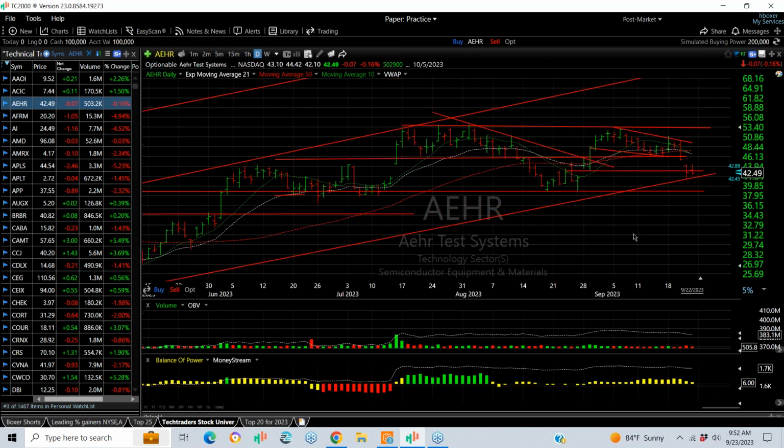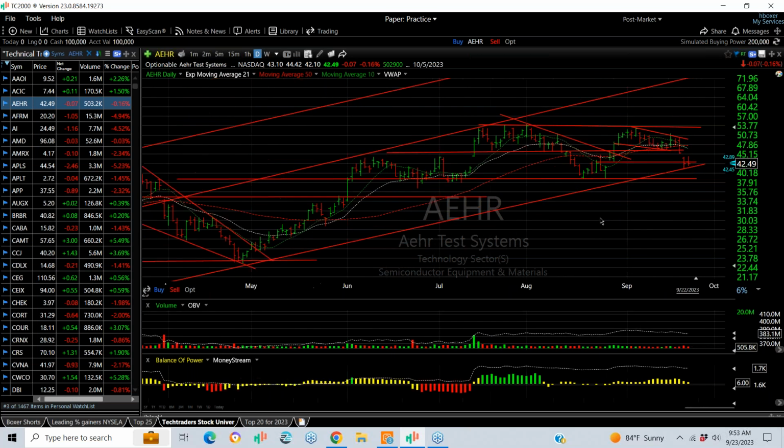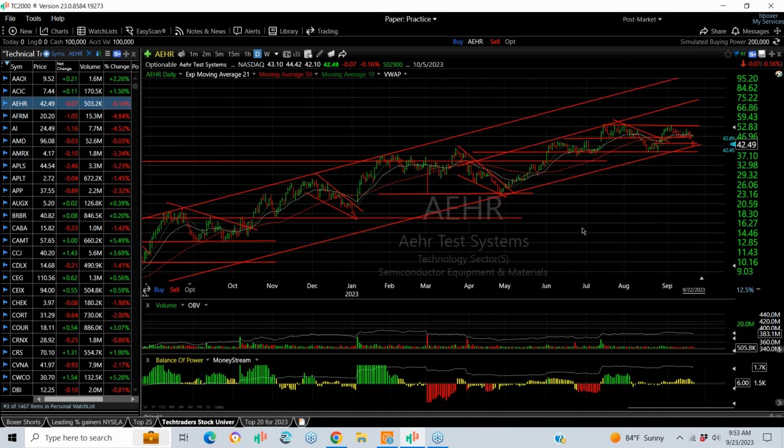AEHR is another one that we love, but folks, this is broken. And if it breaks this line, you can kiss it goodbye. Be real careful. Support at 39, you break that, you're probably looking at 34.5 or worse. This is a bull flag breakdown with a gap underneath support, and it's in jeopardy of breaking the entire trend line going way back. Take a look at that.